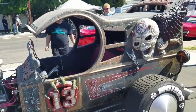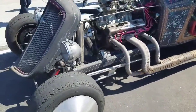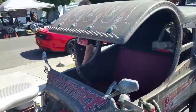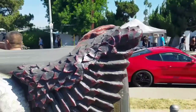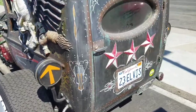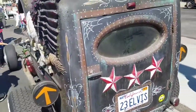All right, you guys, this one's pretty crazy, man. This is what I call the perfect Halloween car, a rat rod, man. But look at the detail, the amount of detail this guy put into it, man. This thing has pieces everywhere, pinstriping. I'm not even sure what to call this piece on the back, but it's pretty crazy, dude. This thing is front to back, like full custom, not a single part of this car not touched, man.